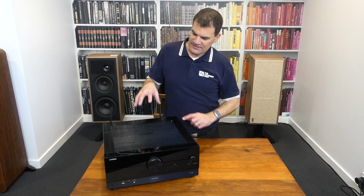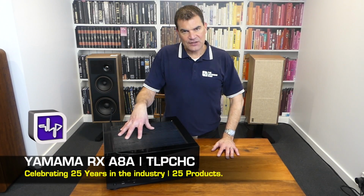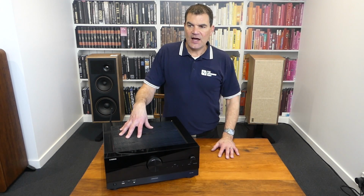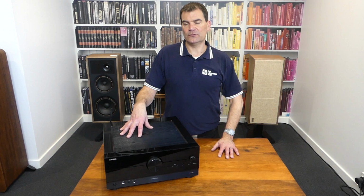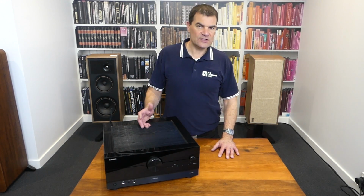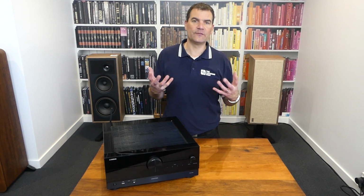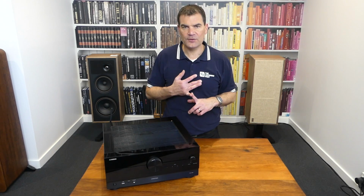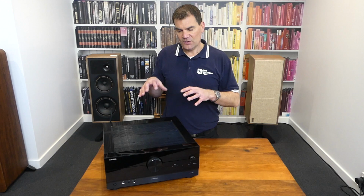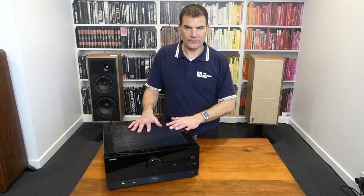Now of course today, and this is what we're looking at, this is the RX-A8A. This is their flagship single box home theatre amplifier. Today of course we are touching on all sorts of completely uncompressed audio from Blu-ray discs, 4K discs, 24-bit 192K master audio on all of the 7 channels. They're being encoded with Atmos, they're being encoded with all sorts of things nowadays, which delivers such an immersive audio format. And of course the video standards have evolved as well.